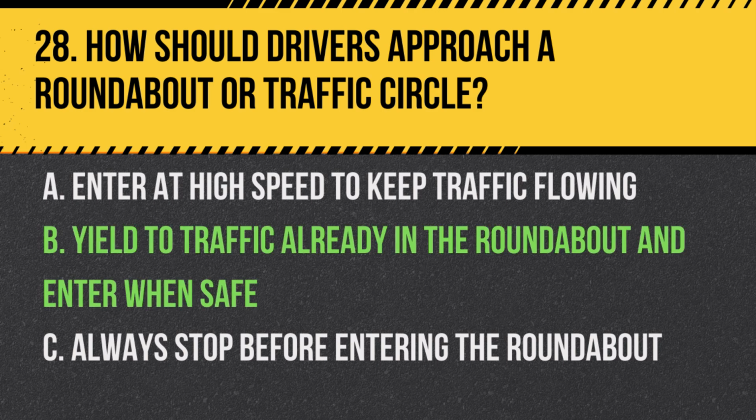Answer: B. Yield to traffic already in the roundabout and enter when safe. Drivers should slow down, yield to existing traffic and pedestrians, and then enter the roundabout when safe.